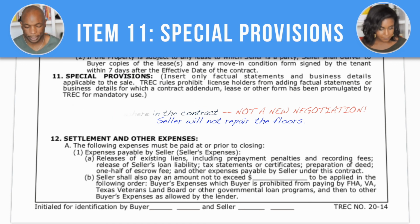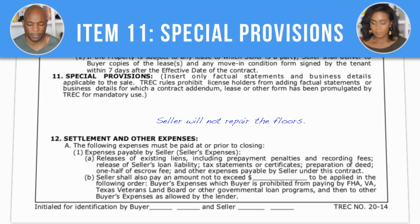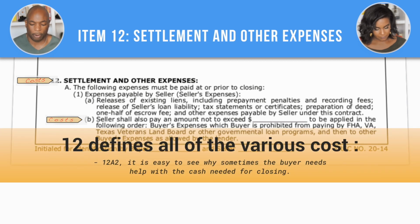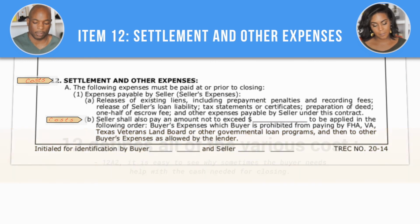Very clear. So as we slide down to line 12, this is the settlement and other expenses. It says that the seller is responsible for essentially paying off any existing liens. If the seller is paying any portion of a buyer's closing costs, it goes here, okay? And it's very clear. So 12B talks about if the expenses exceed an amount that a party agreed to pay, then the party can terminate the contract unless the other party agrees to pay the excess. All right. Yep. So that's right.